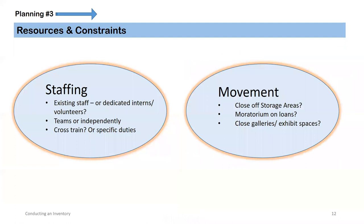Planning step three, the resources and constraints to consider for an inventory project. For staffing, can you use current staff and divert their energy towards this project? Especially where the use of existing staff is required, can they dedicate a certain amount of time, like 2 days a week, to the inventory project? Or will you need to hire interns or seek volunteers? Will the staff work in teams or independently? It's usually best to have two people work together for safety and risk management concerns, especially when moving or handling objects. So that's something to consider.